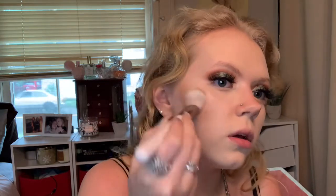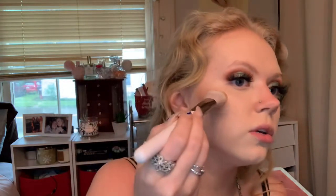Oh, that's a pretty shade. I like that. Let's get more. More, please. That's a really good shade match, I think. I don't remember which shade this is, if it's the first or the second lightest, but like I said, it is in the shade Golden Coast.